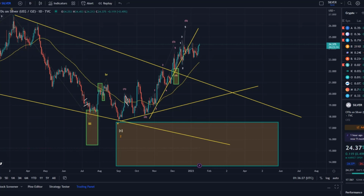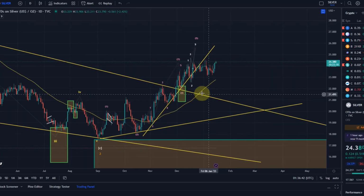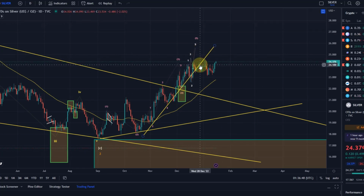I think the last video I made was like 3 to 4 weeks ago, possibly. This is still the same count from the last video. I think it worked out quite nicely. I haven't touched it. The last reversal area was here in the wave 4, so basically a support area, an entry area for a possible trade that would have worked out quite nicely. However, we are going to take a fresh look at the chart here.